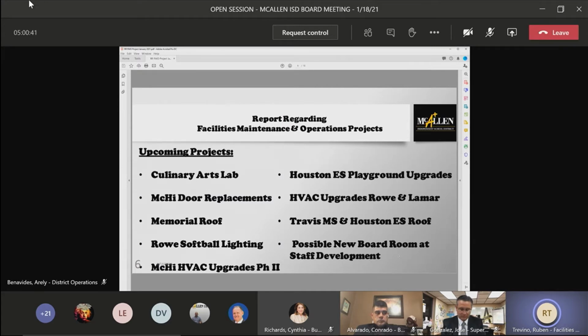Our McKay HVAC upgrade phase 2, all of the plans have now been completed and everything is ready to be out on the street for bidding, as well as our Houston Elementary Playground upgrades, our HVAC upgrades for Rowe and Lamar. Those are in the design phase right now and are up and coming for bidding in the next 60 days. The Travis Middle School and Houston Elementary School roof is also in the design phase right now. And we're also looking at several options for a possible new boardroom location over at our Staff Development Center at Lincoln College campus.